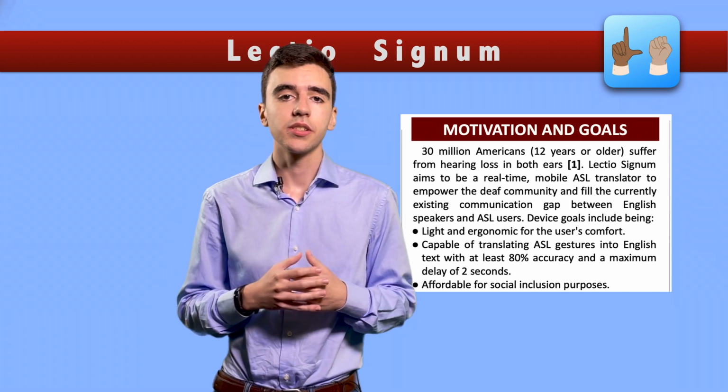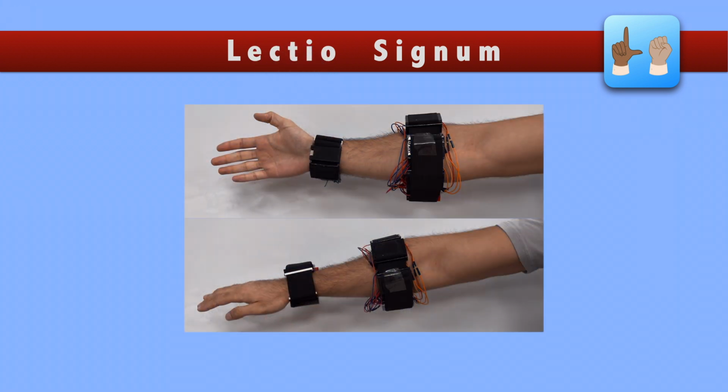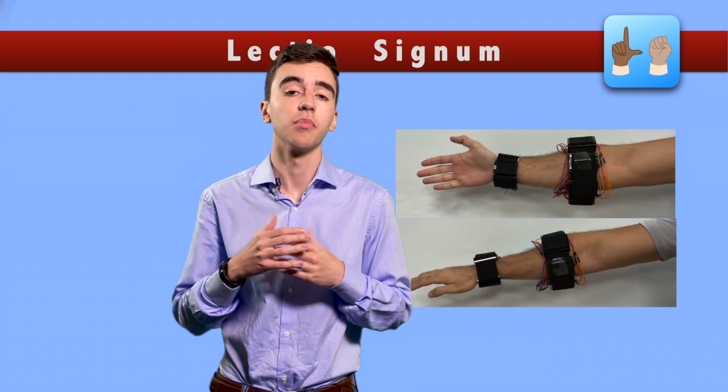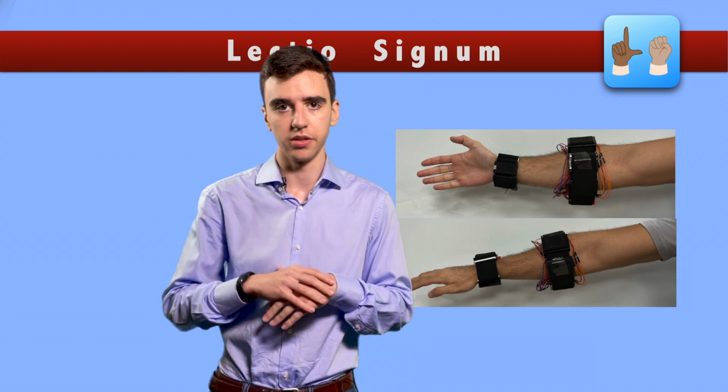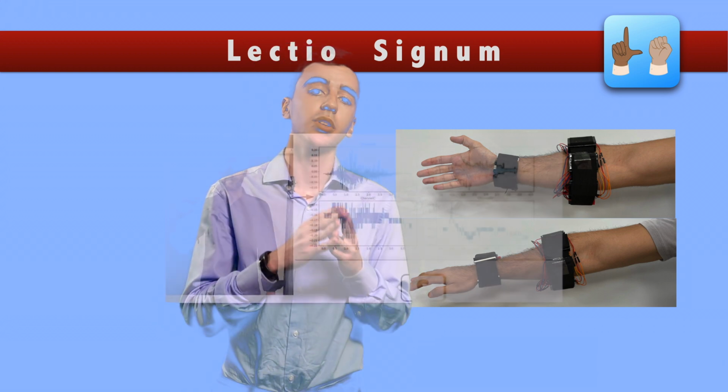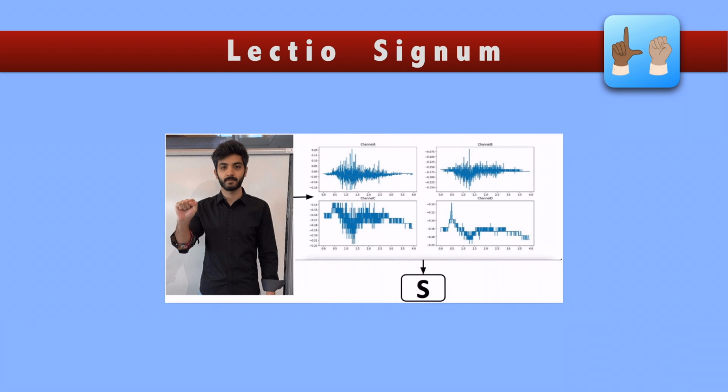Lectio Signum consists of two bands that will be worn in unison in order to collect biological signals consisting of muscle activity and arm movement. This data is then processed and classified, resulting in a displayable translation through our user interface.